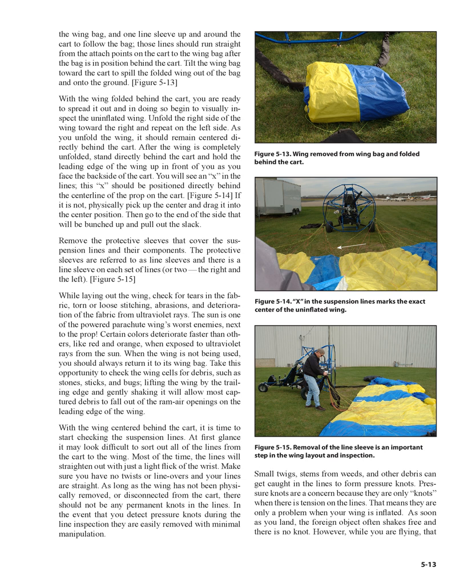Figure 5.15. While laying out the wing, check for tears in the fabric, torn or loose stitching, abrasions, and deterioration of the fabric from ultraviolet rays. The sun is one of the powered parachute wing's worst enemies, next to the prop. Certain colors deteriorate faster than others, like red and orange, when exposed to ultraviolet rays from the sun.